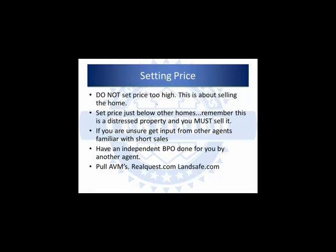And we were covering setting price before the break. Okay. So again, don't set the price too high. If there's foreclosures in the neighborhood that have sold, be at or below that.